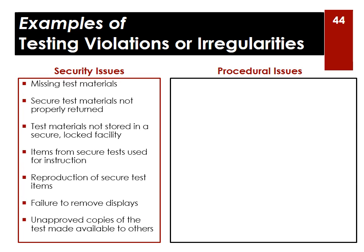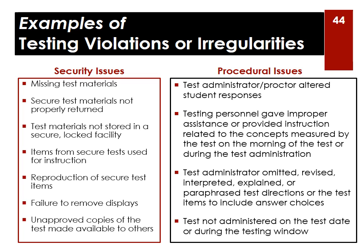Security issues focus primarily on testing materials and include the location and appropriate reproduction and who has access to those materials and when. On the other hand, procedural issues involve some type of action that the test administrator or proctor actually engaged in during the test or did to a test, such as altering student responses on an answer sheet or giving improper assistance. If it is obvious or suspected that the test administrator omitted, revised, interpreted, explained, or paraphrased test directions or item choices, then this must be reported to the test coordinator or principal as soon as possible.